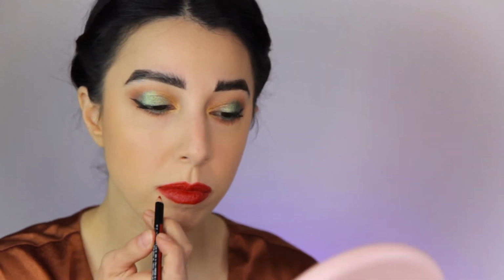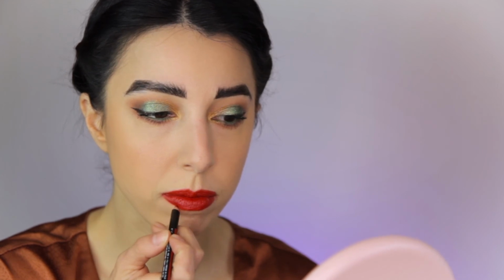So I am using a newer to me product. This is the Lip Maestro by Armani Beauty, and I think it's shade 415, but it is quite obviously a beautiful red. And I haven't had that many opportunities to wear it. It screams holiday to me, and I just thought, why not? It feels like tonally it can go with this look, and I just wanted it to be loud and red, but still go with everything else.